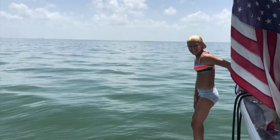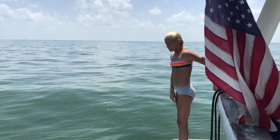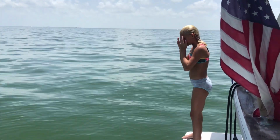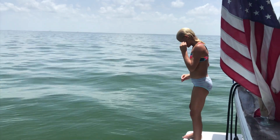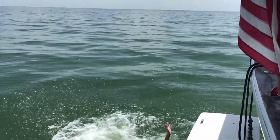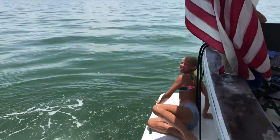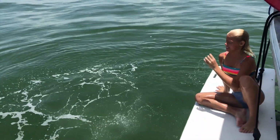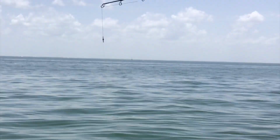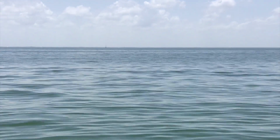Okay, Trin's getting braver and making her first solo jump with no one else in the water or anything. Do it. All right, ready? On the third, do it. Nice. I did it! There was no waiting barracudas to grab your leg. Yay, you survived.